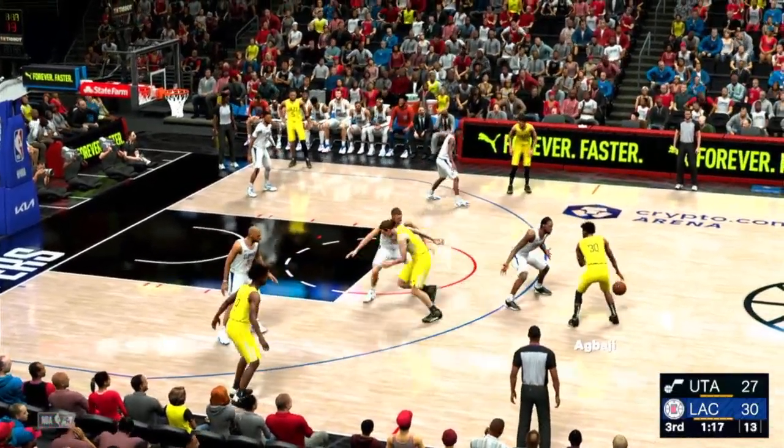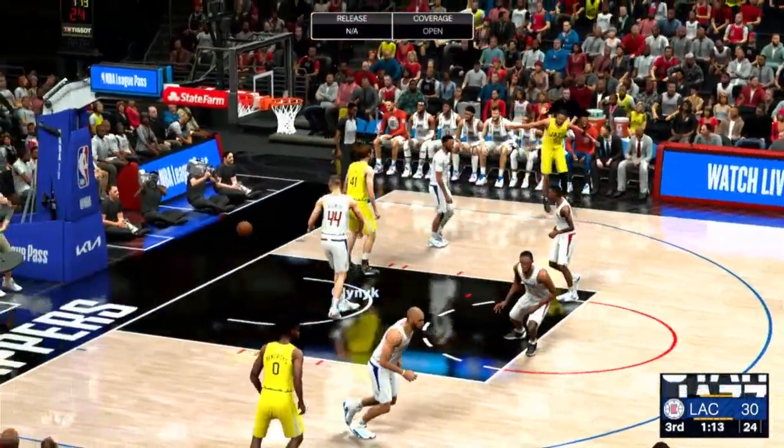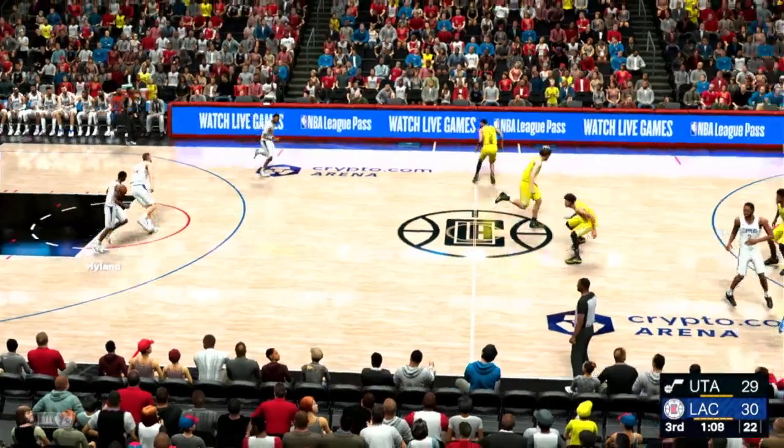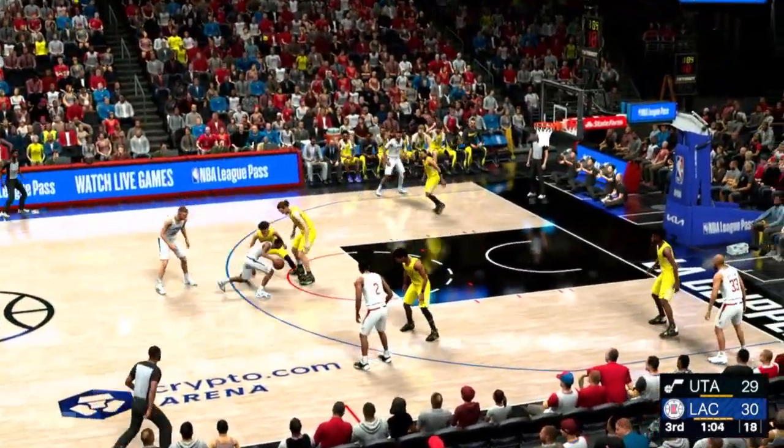Here's Abaji. He's covered by Leonard. Always going up for the alley-oop here. Trying to get a hold of that one. Take that play and put it in the alley-oop textbook, boys. Perfectly done. You're right. He put it on a platter for him.